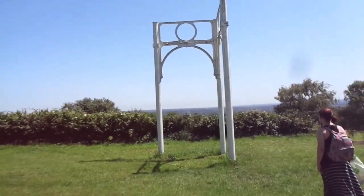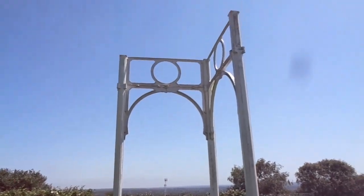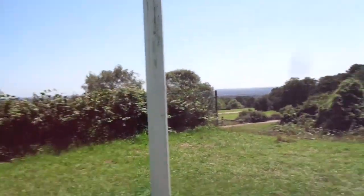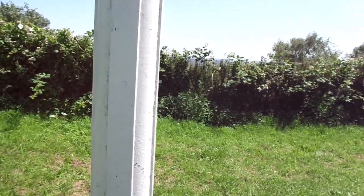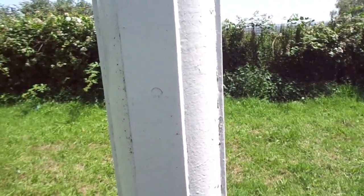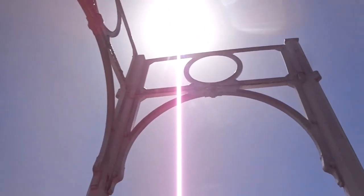So this is standing here all by itself, and the design looks to be a bit like the original Crystal Palace. Steel, definitely steel. And hefty, isn't it? I wonder why they've left this one.